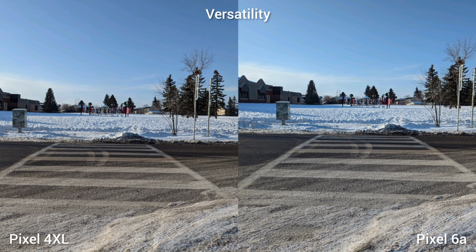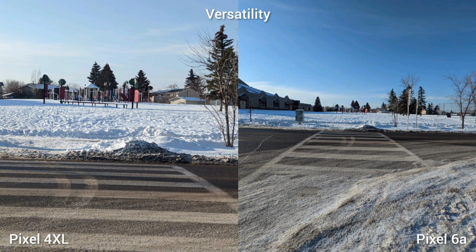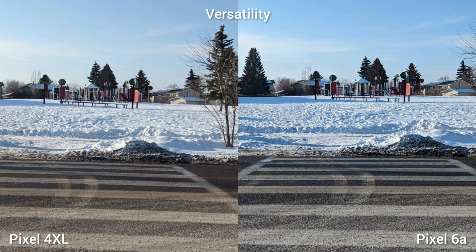And lastly, versatility. Pixel 4 XL has 2 times the optical zoom, but I think personally, the ultra-wide lens of Pixel 6a is more usable, plus the fact that Pixel 6a also has an inferior digital crop.